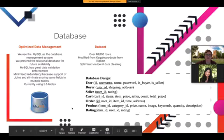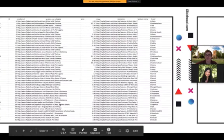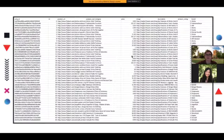Here is the schema for the product database structures, and here we go. Here's a quick walkthrough of that data. Here's a sample taken from our main data set. We'll have unique IDs for each product, URLs for where we're getting all the information from. That is the Flipkart URL.